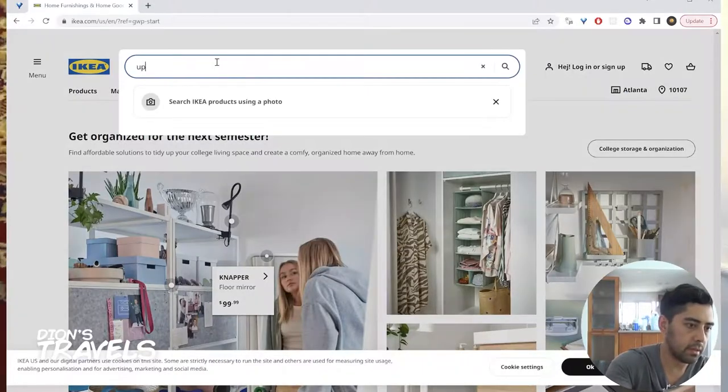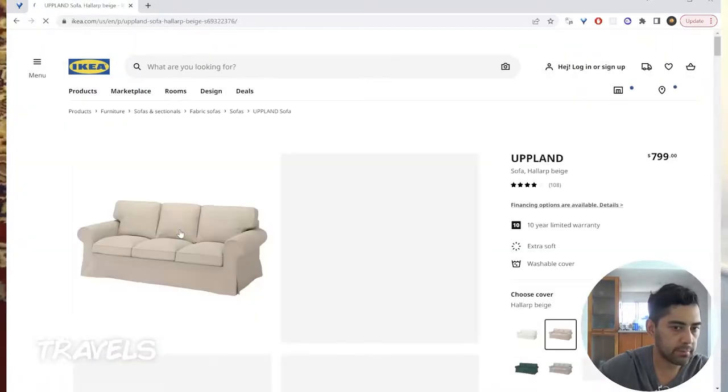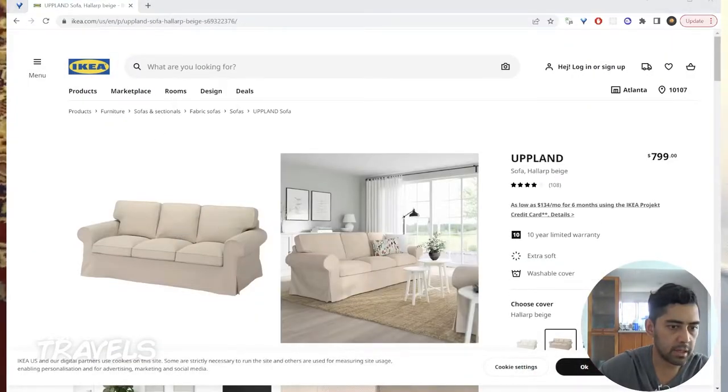Let's check. Kaplan sofa. This is technically pretty much the same thing. $800, you see that? $800. And then the Dominican tax, wow, that's crazy. That doesn't even add up. Let me see, 799 times 0.18, 143.94. So it's actually extra tax added to it. It's more than 18%. That's crazy. Anyway, you get the point now.